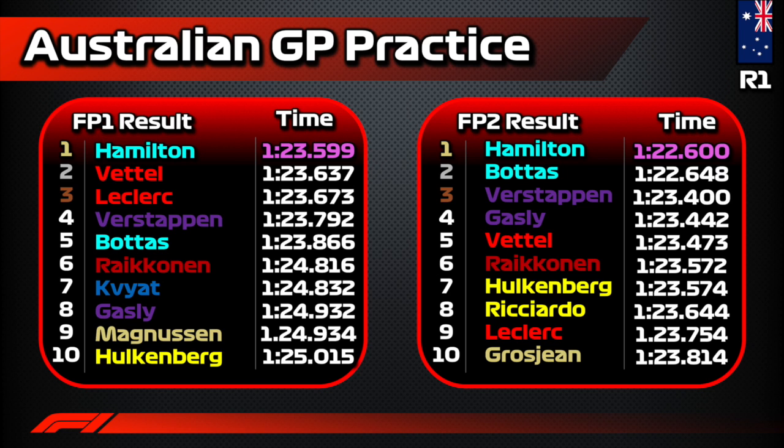But looking at the times then, let's start off with FP1. And as you can see, it's a familiar name topping the timesheets once again. Lewis Hamilton with a 1:23.5, closely followed by Sebastian Vettel and Charles Leclerc, both in the Ferrari, with Max Verstappen in P4 for Red Bull.